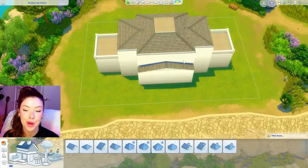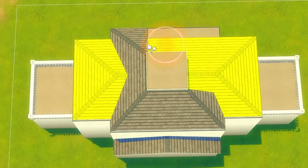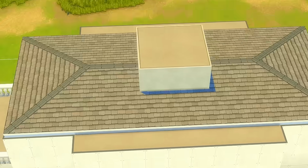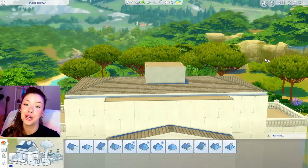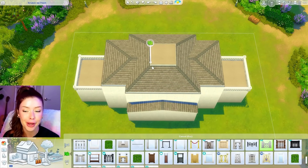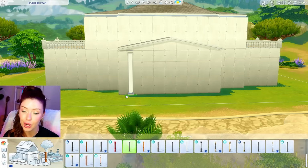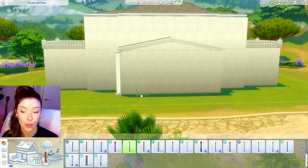I've gone in with some half-hipped roof pieces. There's like 4 of them, 1, 2, 3, and 4 surrounding this platform piece, and then 1 big long hipped roof underneath. I think I'm gonna keep it looking kind of basic for now, and then I'll go in and add other details on top of it. But first I want to see if we're actually onto something here by adding our columns.